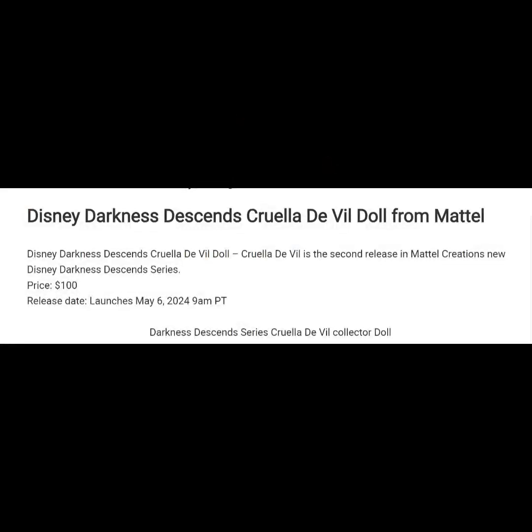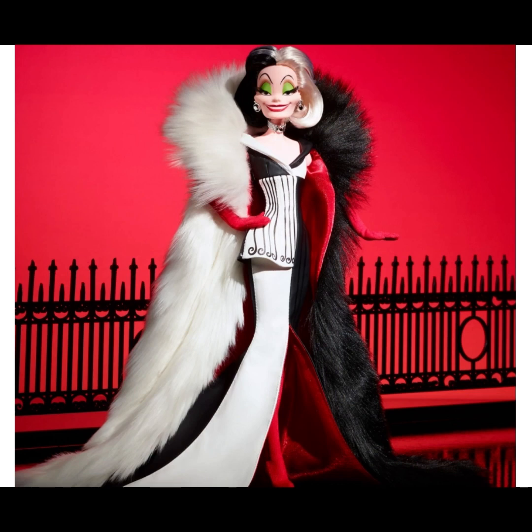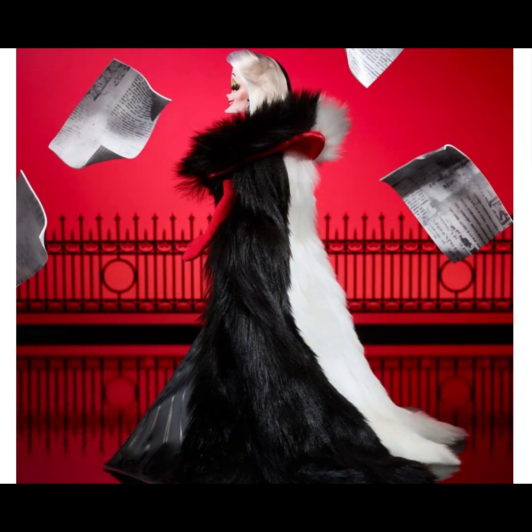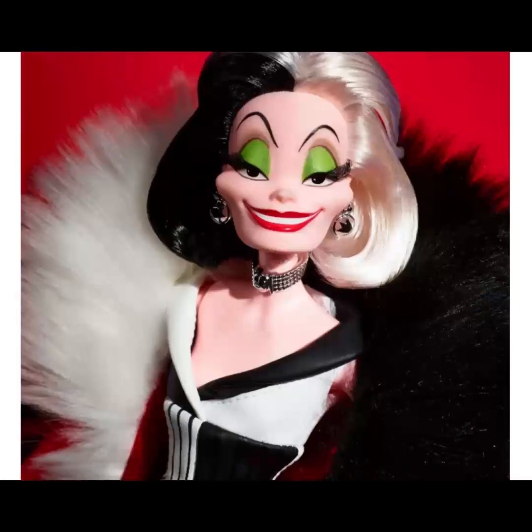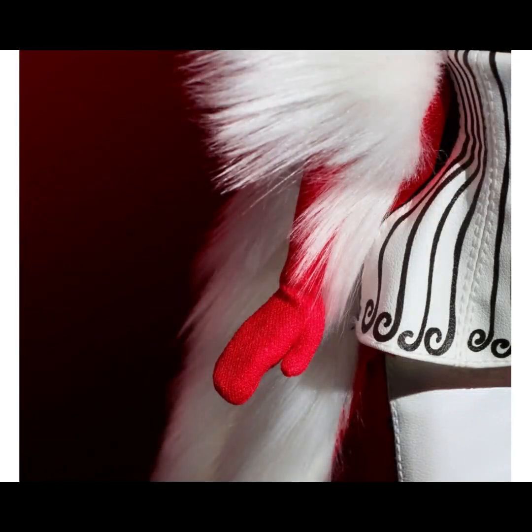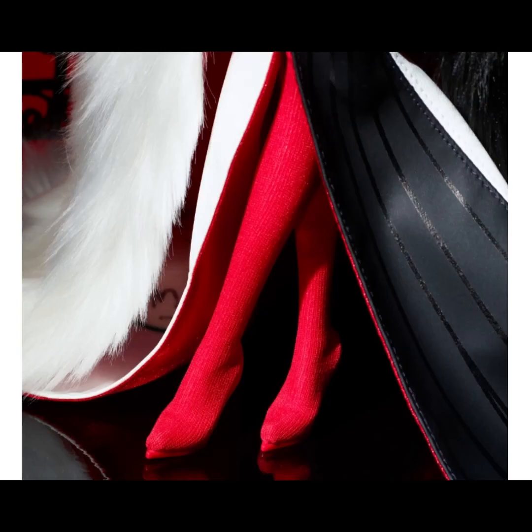And so even though this is produced by Mattel, if it is going to be part of another franchise that is collaborating, then they can't use the trademark bodies that they already have for Barbie, which is a pity because those are the best and would look so amazing.